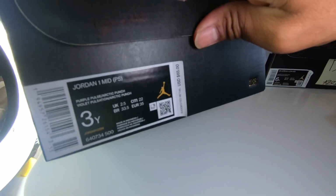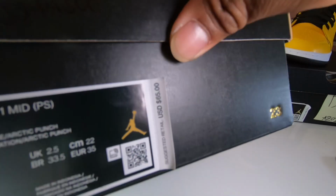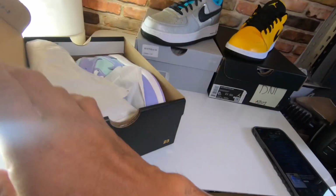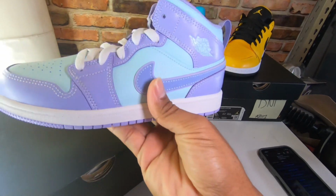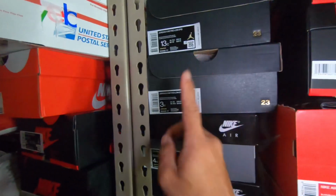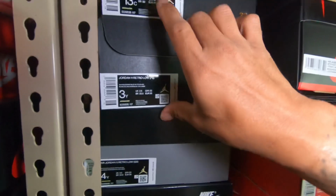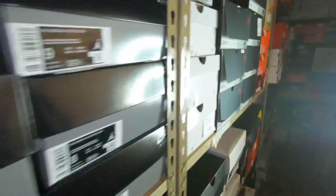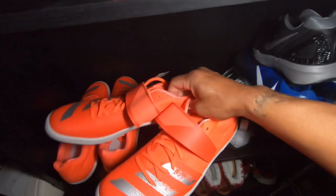And then next one, ito yung Jordan 1 mid na preschool, purple, pulse active punch, $65. Ayan siya. Nabenta natin siya ng $109. Yun. Next one, sold the Jordan 11 retro, another preschool 3Y. Yan. And then what else we sold is yung Hammer Discus Throw na shoe. Ito yun. Ayan.